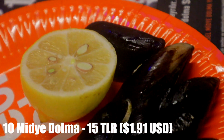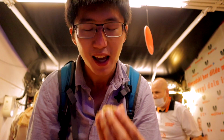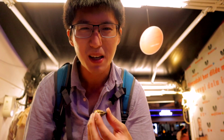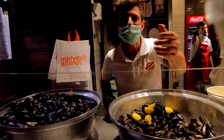The best part is how affordable these mussels are. One mussel is 1.5 Turkish lira. So for 10 mussels, I paid 15 Turkish lira, which is an amazing deal. I mean, you cannot get fresh mussels for such a cheap price, I don't think anywhere else on the planet. Wow, this is really delicious. And that peppery, oily rice, that just makes it so much better. 20. Sorry? 20.